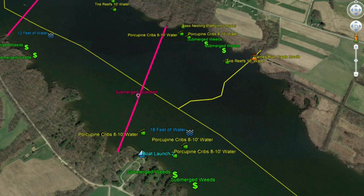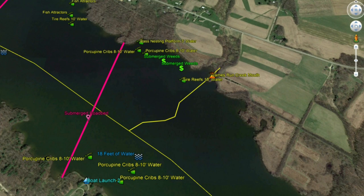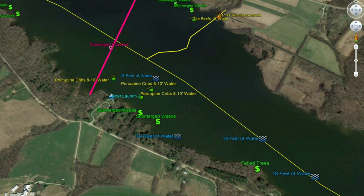So we see on the opposite side of the lake, we're going to have bass nesting platforms, Porcupine Cribs, submerged weeds, and James Run. So James Run with a tire reef in about 10 feet of water. That's also a very, very awesome spot to do some fishing. You're going to have this channel, and that's going to link up with the main channel. And here's where we start to hit 18 feet of water.